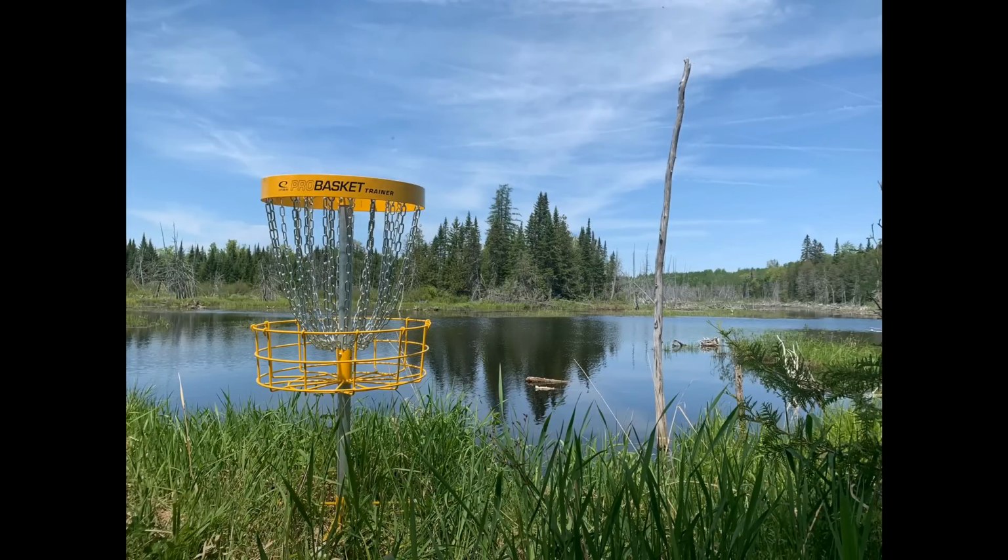That course is probably not going to be opening until next year because of how short their seasons are. Kevin's got quite a bit of work ahead of him, getting a lot of those fairways cut. That's another spot that we did. A couple tees, a couple pins. It's going to be beautiful.